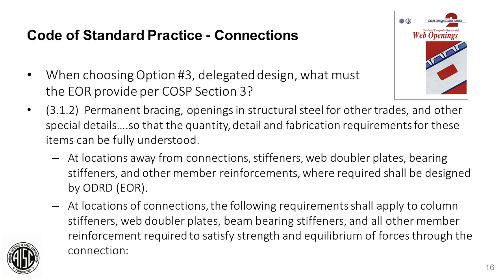All right, so now we're going to talk about when the engineer of record selects option number 3 from the Code of Standard Practice, delegated design, what must they provide? So first, per section 3.1.2, they need to provide permanent bracing, openings, and other special details so that the detail and fab requirements can be understood. Make sure to note that main member reinforcement is not considered connection material. So this needs to be designed by the engineer of record regardless of the option selected, for any locations away from connections. Member reinforcement is needed at locations of connections where members are framing in.